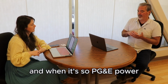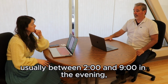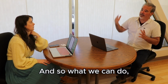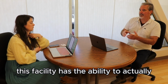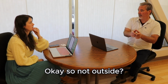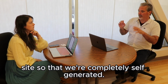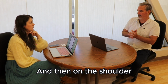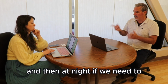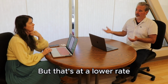When you're using PG&E power, using the grid at certain times of the day, usually between 2 and 9 o'clock in the evening, they charge you a higher rate. So what we can do, this facility has the ability to actually, between 2 and 9, use only energy from the batteries. So not outside. We can island our site so that we're completely self-generated. And then on the shoulder times is when we can be recharging the batteries. And then at night, if we need to, we will pull PG&E grid power to recharge the batteries, but that's at a lower rate.